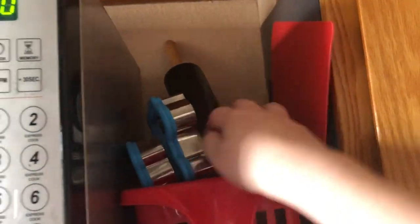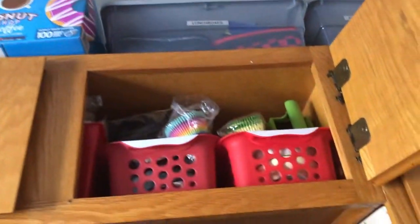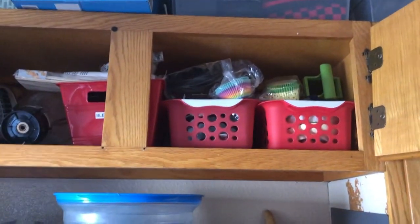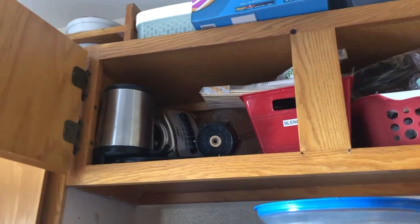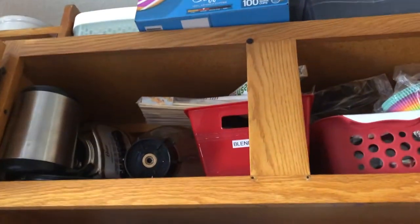It's got a bunch of random stuff in there. Up here is stuff that I don't really use very often. Baking stuff. Two different size blenders, a regular size blender and an individual size. I don't need two of them and I haven't used either of them in a while. So I think I'm going to get rid of one of them, probably the individual sized one.